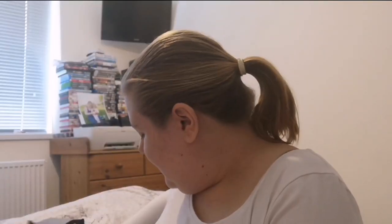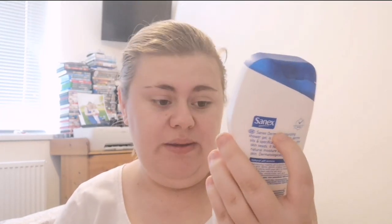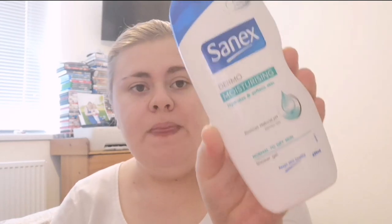Then the last three things I'm going to show you, again, sorry if this haul's rushed. I've picked up the Sanex Dermo Moisturizing Hydrates and Softened Skin. This is for normal to dry skin. Again, one of the hampers I'm making is for a person who suffers with eczema and dry skin and stuff like that.